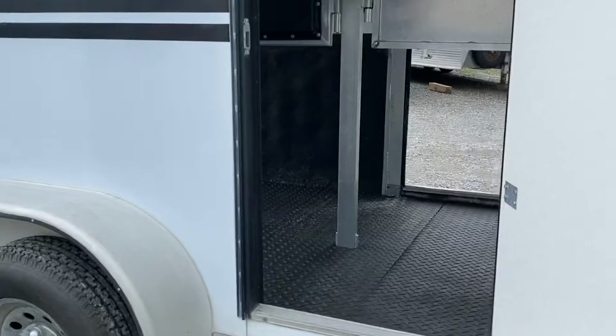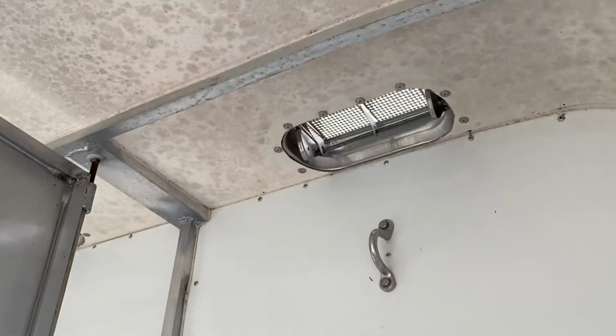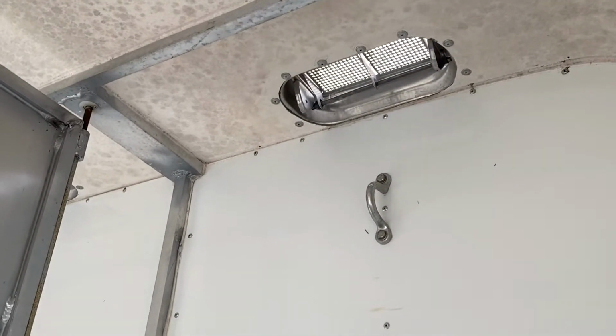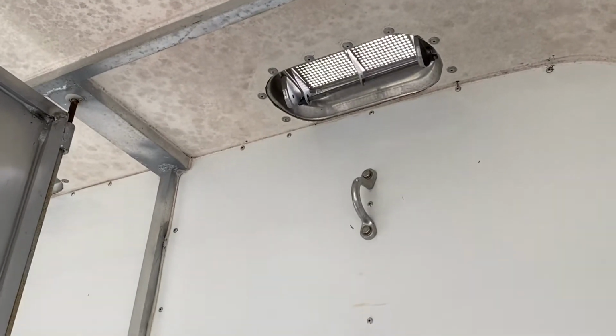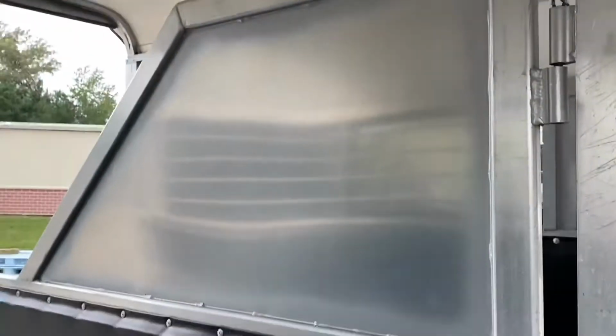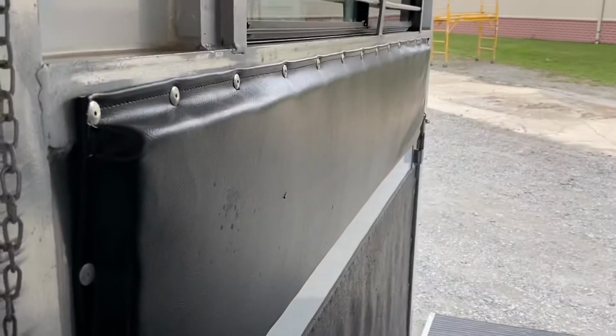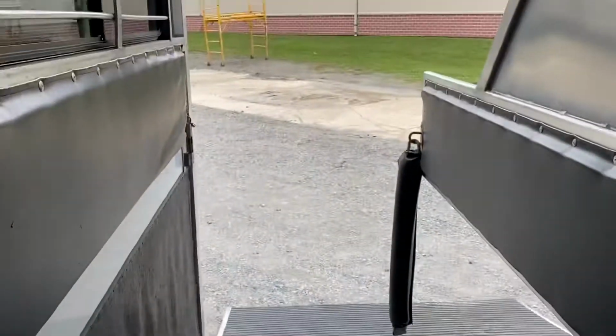The trailer also has an extra foot here between the breast bar and the wall. So standard, you're going to have 3 feet from breast bar to wall. This particular trailer has 4 feet to give those larger horses a little more head and neck room. We've got a removable head divider that'll swing out of the way or is removable. Removable padded body divider, padded wall, and of course padded breast and butt bars.